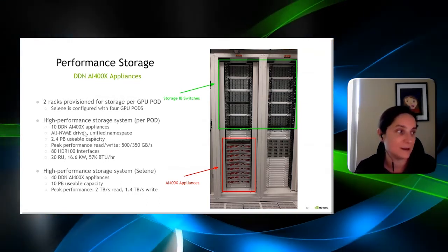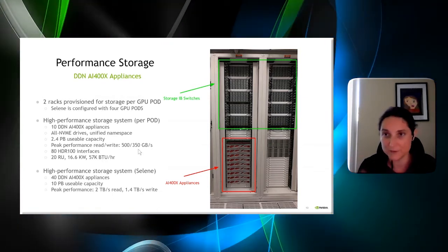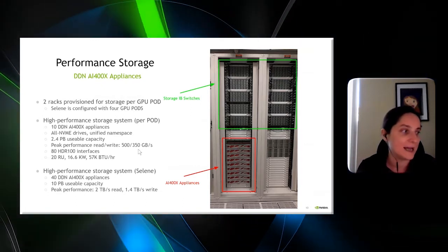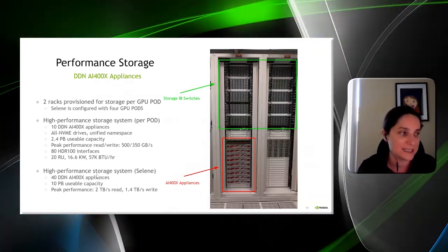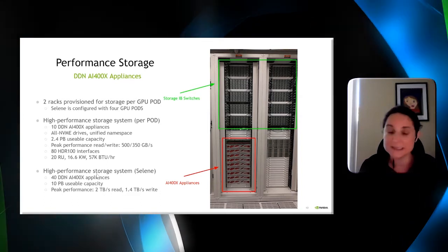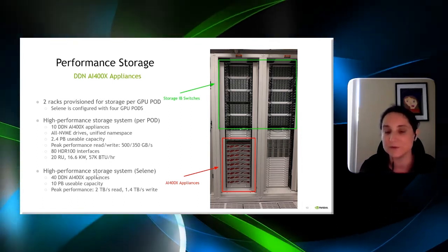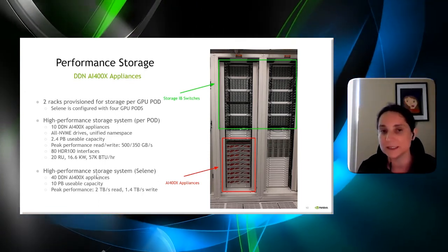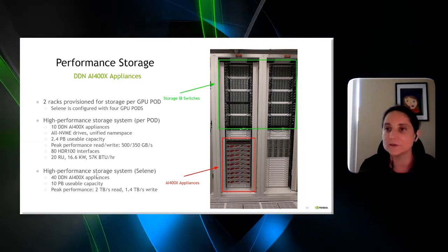All is NVMe, all is flash. We have 2.5 petabytes usable capacity per pod. We're going to come back to that after, because we combine it together, so that at the end of the day, we have 40 DDN AI 400X appliances for the whole Selene cluster, which gives us a 10 petabyte usable capacity that has a peak performance of 2 terabytes per second in aggregated mode and 1.5 terabytes per second in write. So that's how it overall goes together.